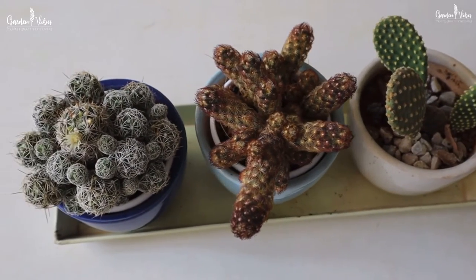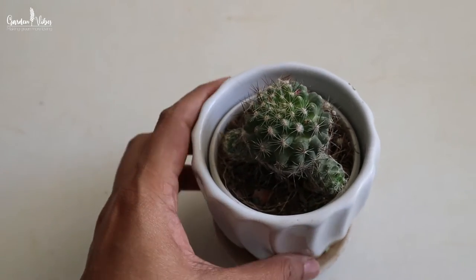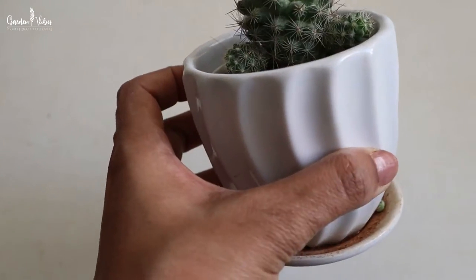I think cactus are a great addition to the home, especially for small spaces or to keep on the windowsill. They will add a bit of desert charm to your space and they do not require much care. I got this one for 120 rupees.